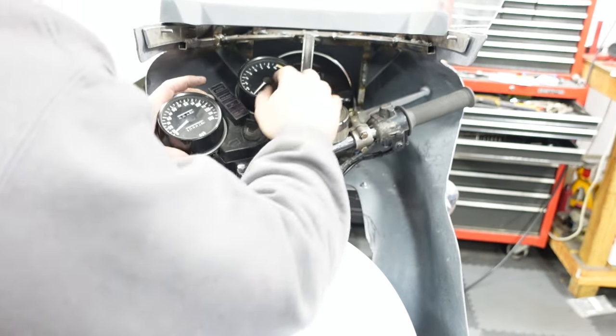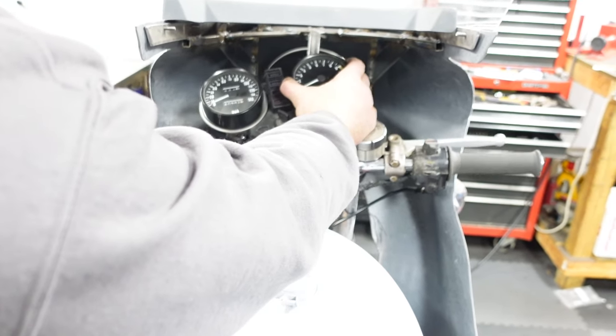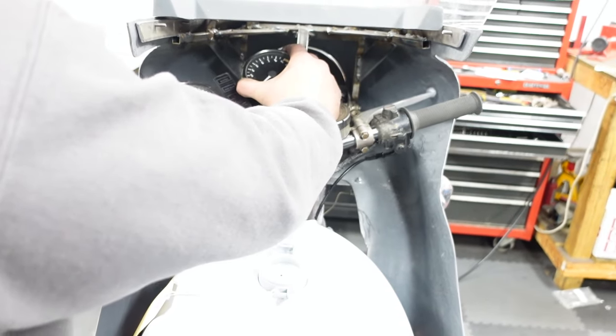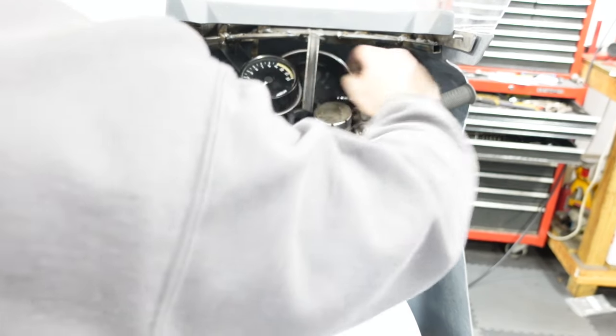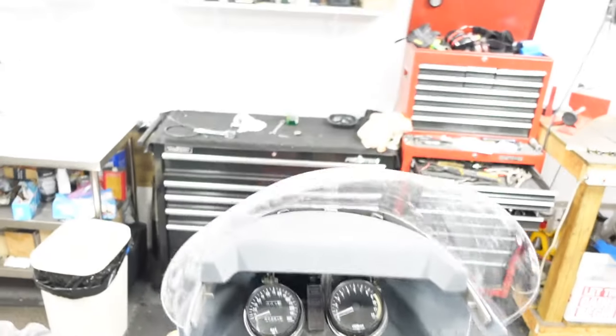Can't move it anymore. I'm gonna have to get different levers, I think. Needs like dirt bike levers. Anyway, it gets about over there. My hand can get in. I hope you can see some of this.